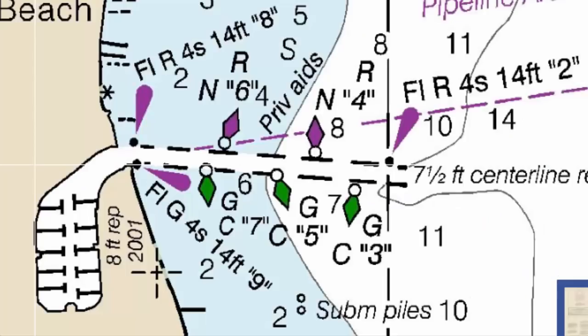Chart 12282. This is around Annapolis. This is called Chesapeake Harbor. Coming into Chesapeake Harbor, we have a whole series of marks. Shown here is a beacon, the black dot, the red teardrop, and I got the description. Flashing red, 4 seconds, 14 feet, 2, in quotations. So that tells me that that is a beacon. It's affixed to the earth. It's not a buoy. It has a red light with a flashing sequence of 4 seconds. It's 14 feet high. Painted on it is number 2.